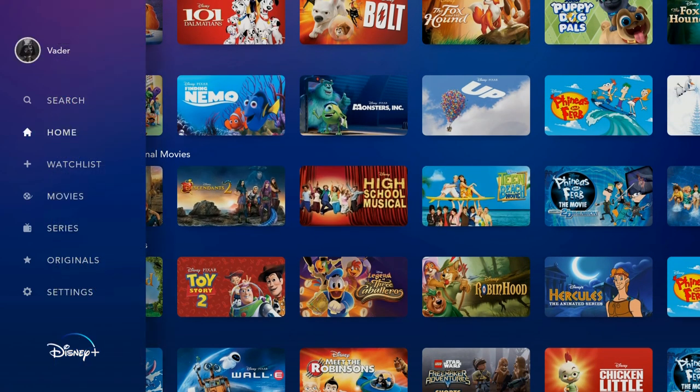Well, that's going to wrap it up for this Disney Plus overview of the app for Xbox One. I hope you guys enjoyed the quick rundown to seeing all the different movies and series and originals that are available in the Disney Plus app. Like I said, I am in the United States, and right now this costs $6.99 a month or $69.99 a year. It is available also in Canada and a few other regions as well.